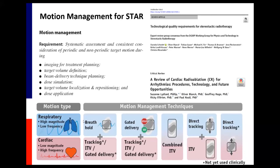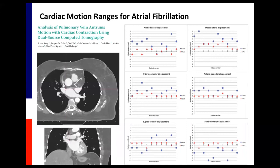So basically, you have breath hold techniques and gated delivery techniques on the respiratory side, and then you need to address the cardiac motion. Tracking the cardiac motion is not possible yet, so rather an ITV approach compensating the cardiac motion, or a combined approach, direct tracking plus ITV, or complete direct tracking, which is the ultimate goal we all want to go to, but that will take a number of years. However, let's have a look at the motion first.